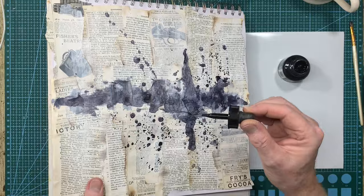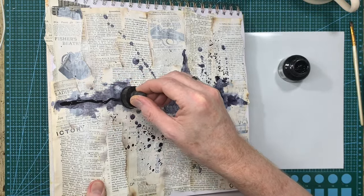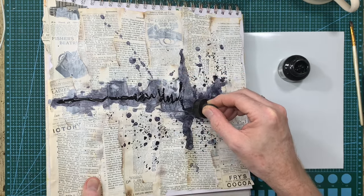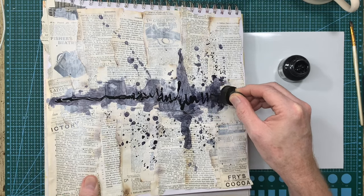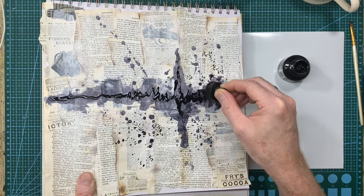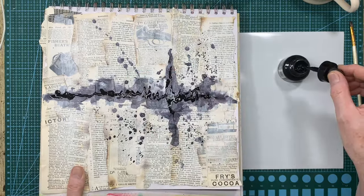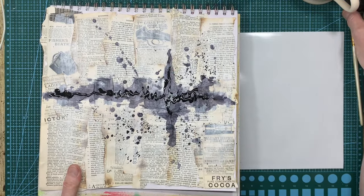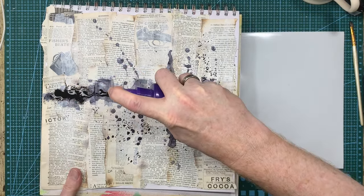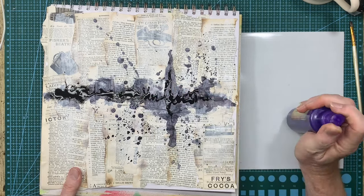Right, so what I'm going to do is I'm going to do a drop, and then I'm going to run kind of up and down the page like so. Kind of thick. Right, so now what I'm going to do is I'm going to add just a little bit of water. You see how it starts to wick.